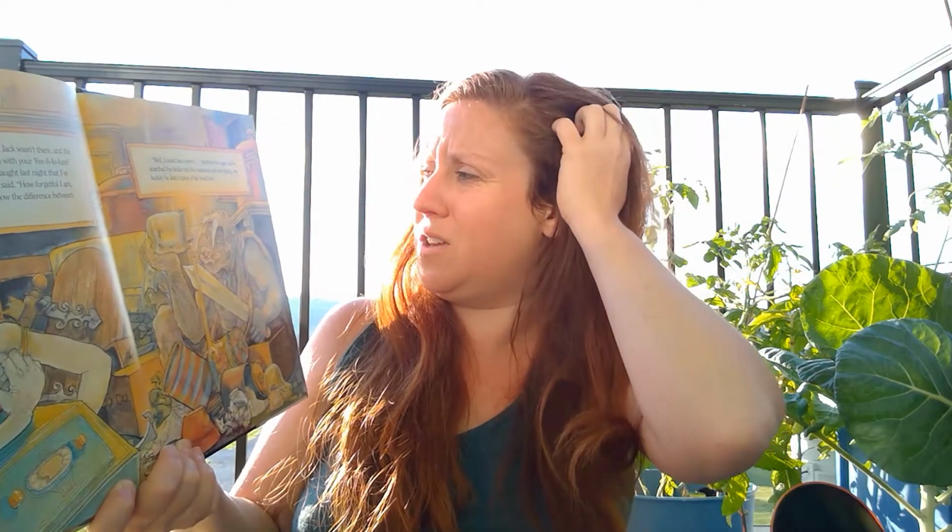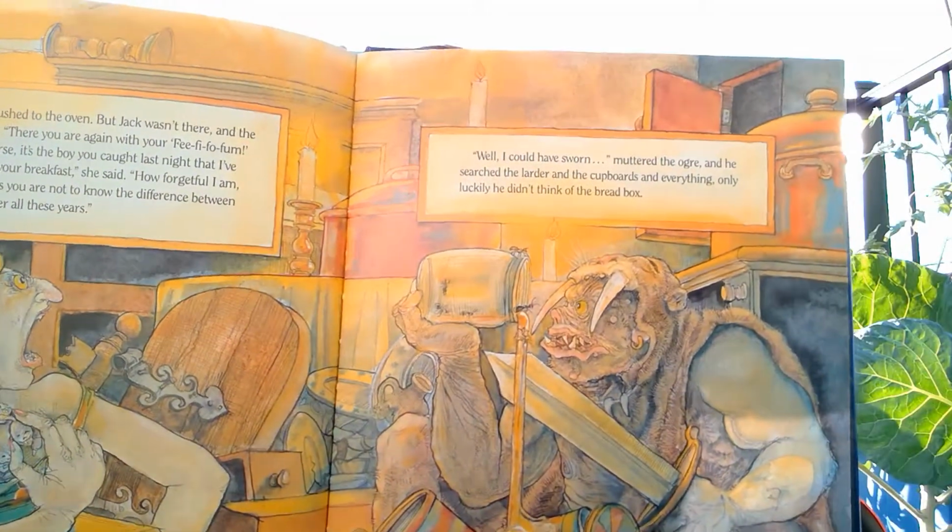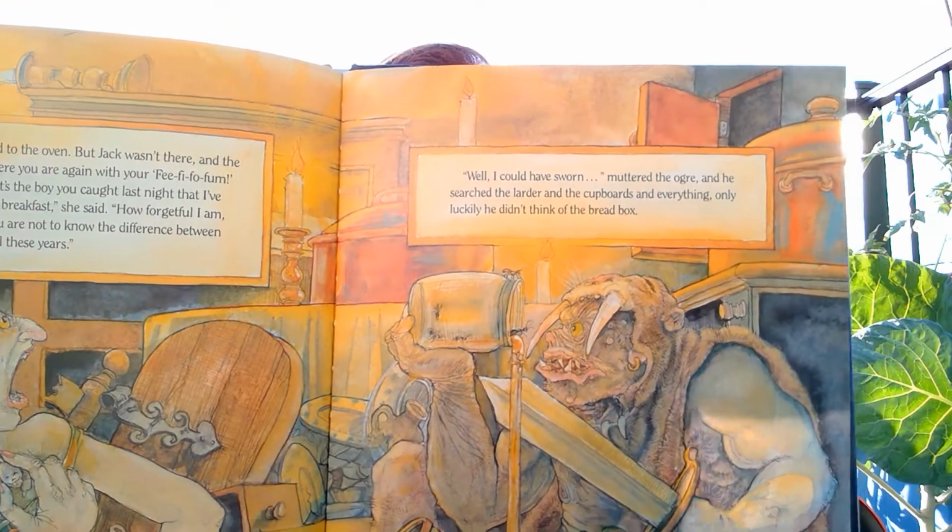And the ogre's wife said, "There you go again with your fee-fi-fo-fum. Why, of course, it's the boy you caught last night that I've just broiled for your breakfast," she said. "How forgetful am I, and how careless are you not to know the difference between a live and dead boy after all these years." Well, I could have sworn, said the ogre, and he decided he was just going to search the kitchen anyway. So look, him and his wife have searched everywhere but one place.